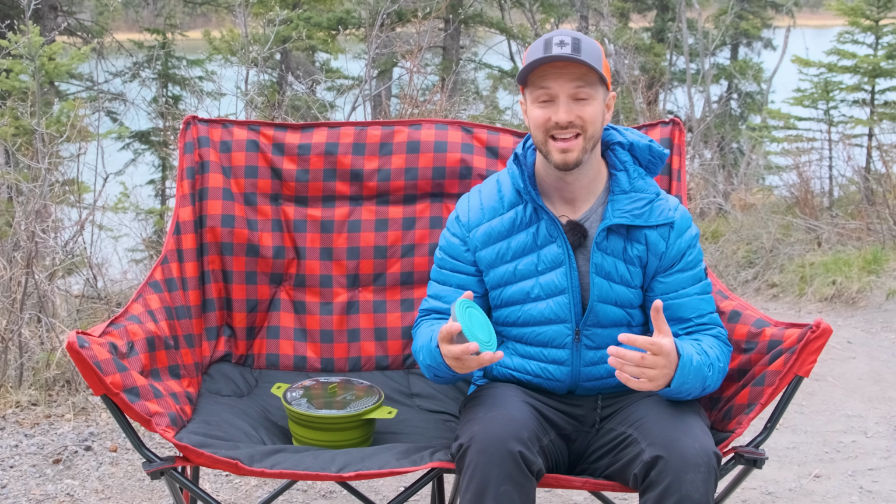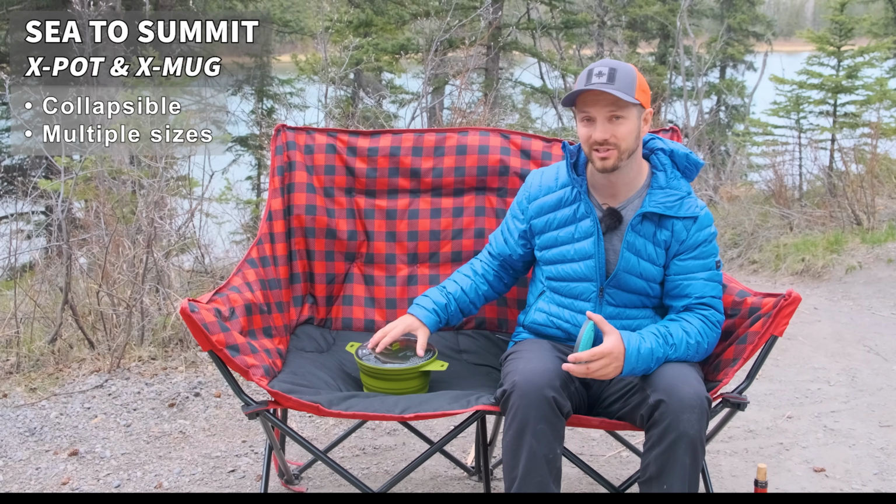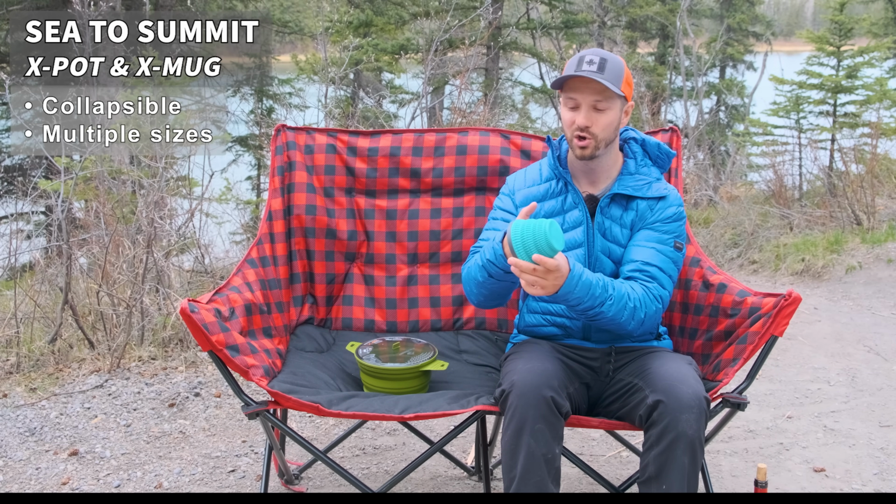Like I mentioned with the water bladder, something that's tough with car camping is that a lot of the gear is bulky and not very easy to store. These next two items address that issue, and they're both from Sea to Summit. We have the Sea to Summit X Pot. This is a 2.8 liter pot. As well, we have the X Mug Cool Grip.